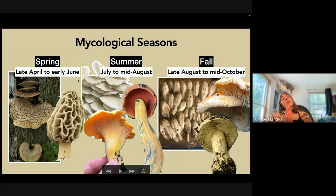And then in the spring, we also have trees that don't have their leaves yet, which allows the sun to kind of warm up the soil in the forests. And there's better wind dispersal, so spore dispersal can happen more easily. So some species of plants, but also mushrooms, have taken advantage of that, including morels. So that's what we're going to be talking about tonight.